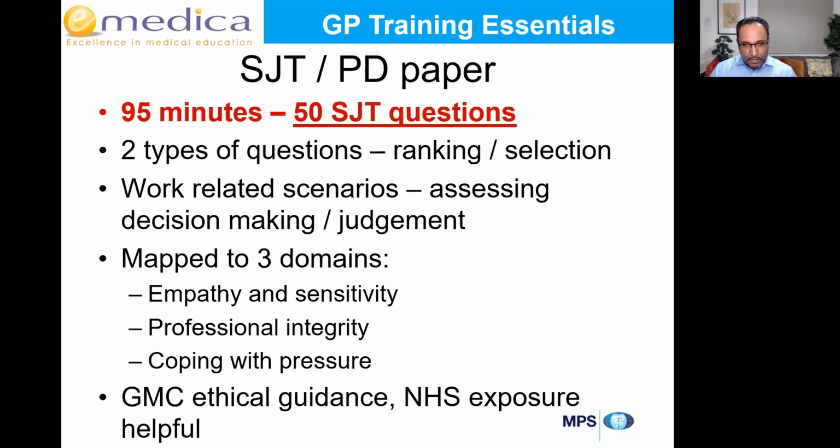Okay, they're work-related scenarios assessing your decision-making and judgment mapped to 3 key domains: empathy and sensitivity, professional integrity, and coping with pressure. Okay, as well as being able to show positives for these things, some questions, it will be useful to have a good working knowledge of GMC ethical guidance, and having NHS exposure so that you understand how to put that into practice is really, really helpful.